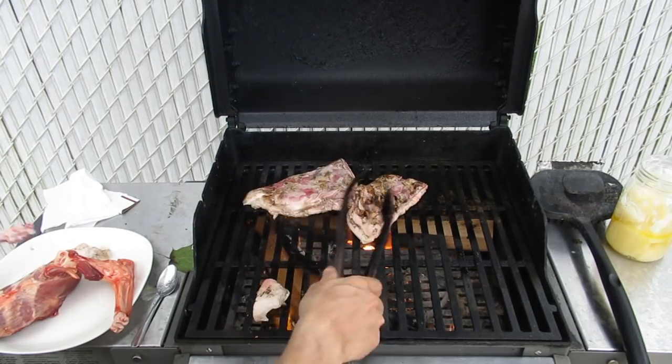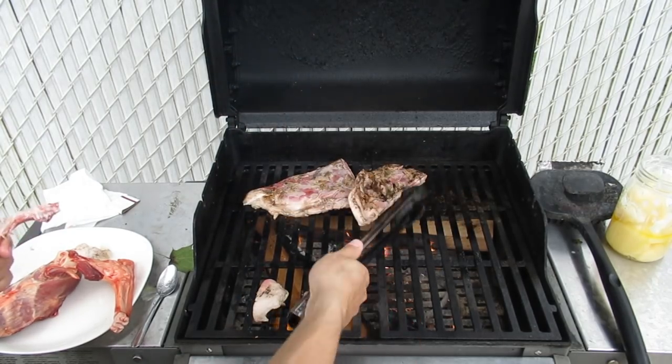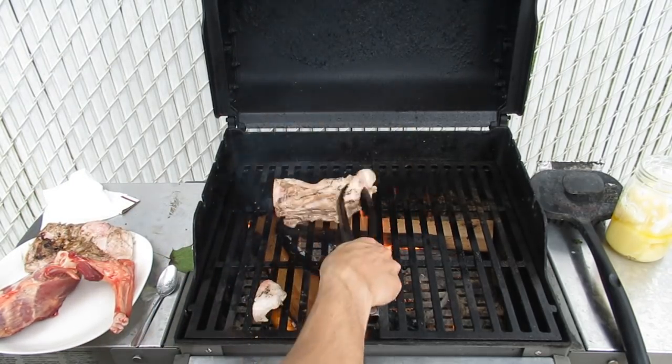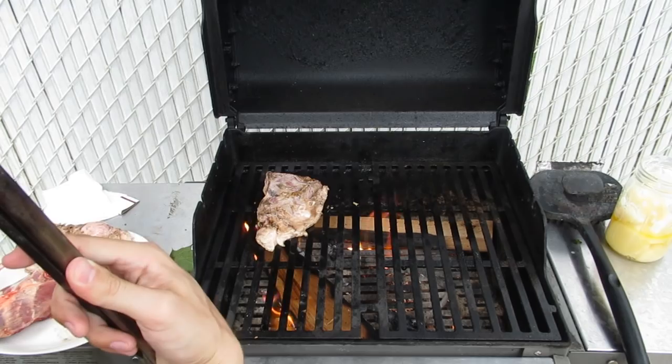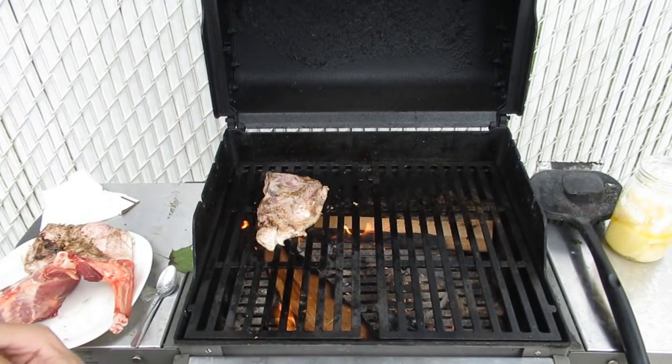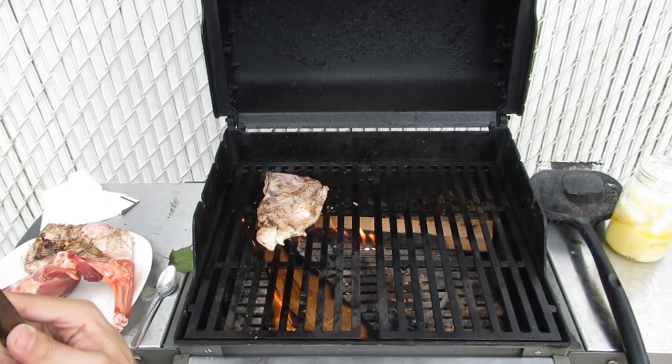See, we got some nice color even after 20 seconds. That's all I really go for, guys. Just a little bit of color on each side. It's still raw in the middle. I find the raw fat digests a lot easier. I've been eating the small pieces of fat right off the grill, but save most of it for the meal.